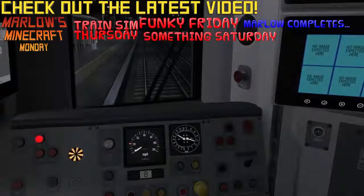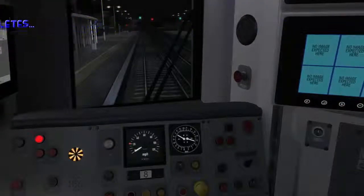Frame rates are interesting. I don't drive with the HUD on electric trains and diesels because I don't need them, especially on this route. I've kind of learned it. I will pop this up every now and again just to check timings and that.